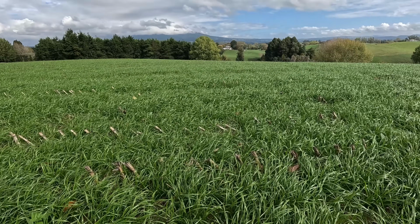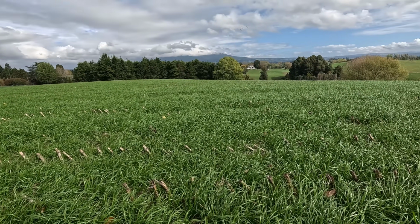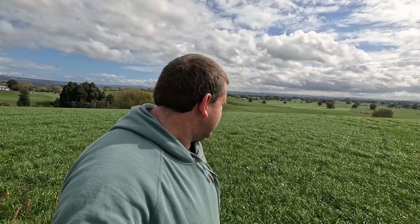This annual's certainly growing, but like you said, we definitely need some rain on it and then it will just absolutely bolt. I'm probably about a month off till I send them down, so there's a fair bit of growing to be done before then.